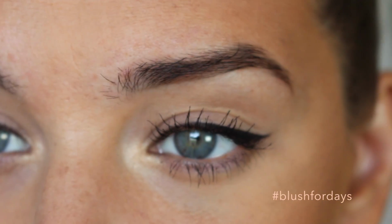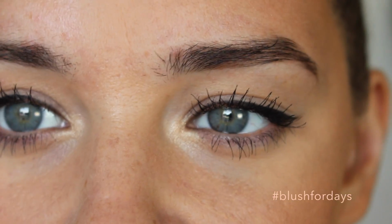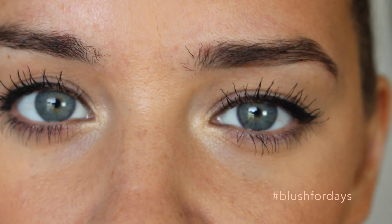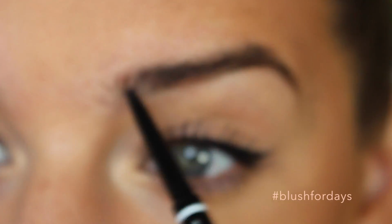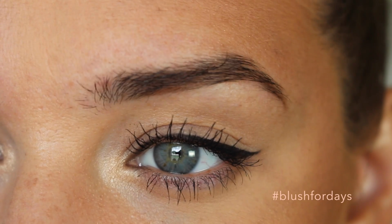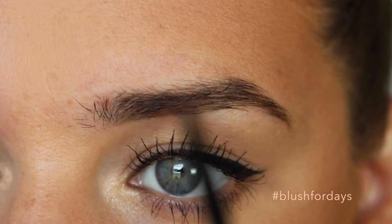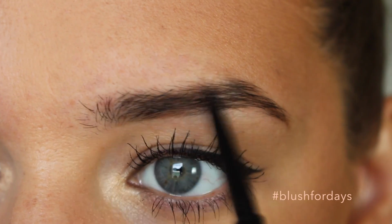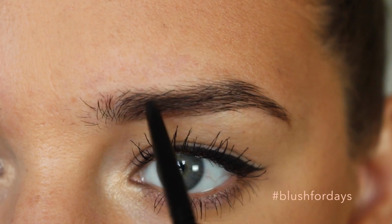Again, if you're looking for a carved out brow tutorial, this is not the tutorial for you. This is just how I do my everyday brows and how you are going to get the most natural looking brows. And so I just kind of work my way up. I filled the bottom part in, and I'm still going with the hair. And I just kind of work my way up to the top.